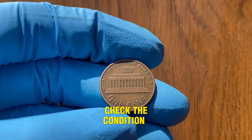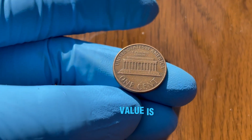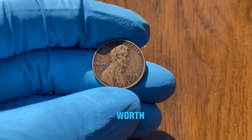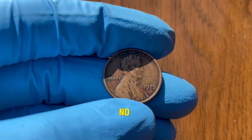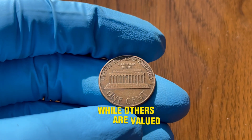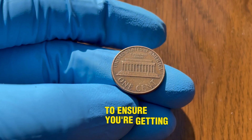Next, check the condition. Coins in mint state, meaning they have minimal wear and tear, are worth far more than worn-down versions. The best way to confirm the value is to get your coin professionally graded. A certified grading from a reputable service like PCGS or NGC can help establish the true worth of your find. Wondering how much you could get for your coin? If you find a 1975 no-mint mark penny in great condition, it could be worth millions at auction. Some coins have gone for up to $5 million, while others are valued in the hundreds of thousands. Always be cautious when selling. Make sure you consult with a professional coin dealer or auction house to ensure you're getting the best price.